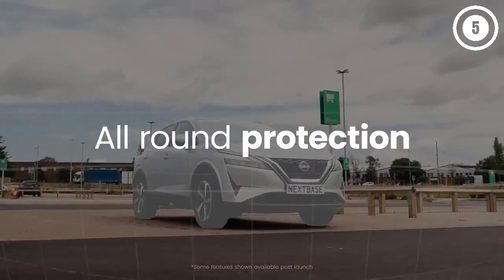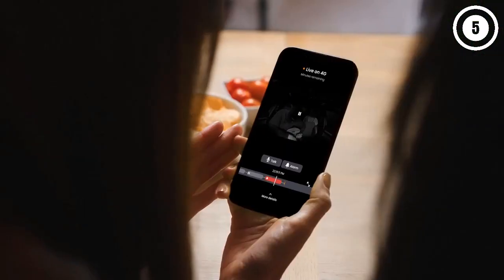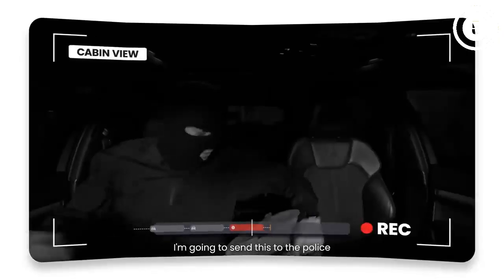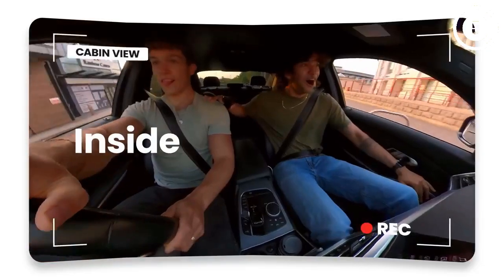That includes parking assistance, a voice-activated witness mode and the ability to check in on your vehicle via the Nextbase iQ app, as well as GPS, Bluetooth and Wi-Fi connectivity. All 3 versions include an interior camera, and there's an optional rear-facing unit.